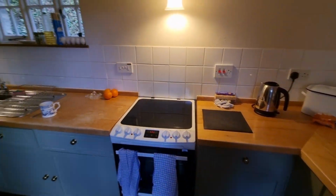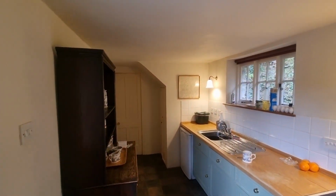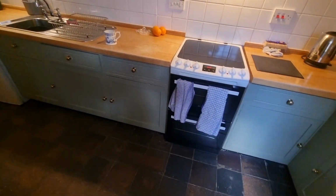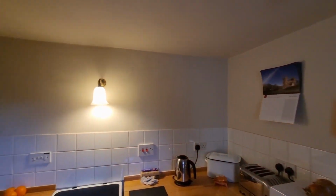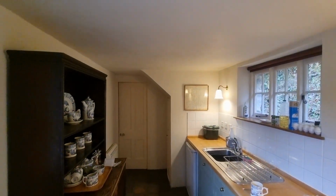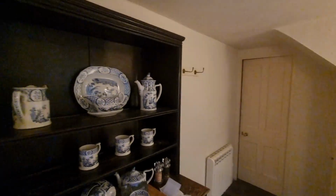Got everything you need: kettle, toaster, cooker, fridge, got a microwave. Very well equipped. Yeah, good size as well. It's quite nice. It sleeps 4 people, this one does. It was built in 1857.